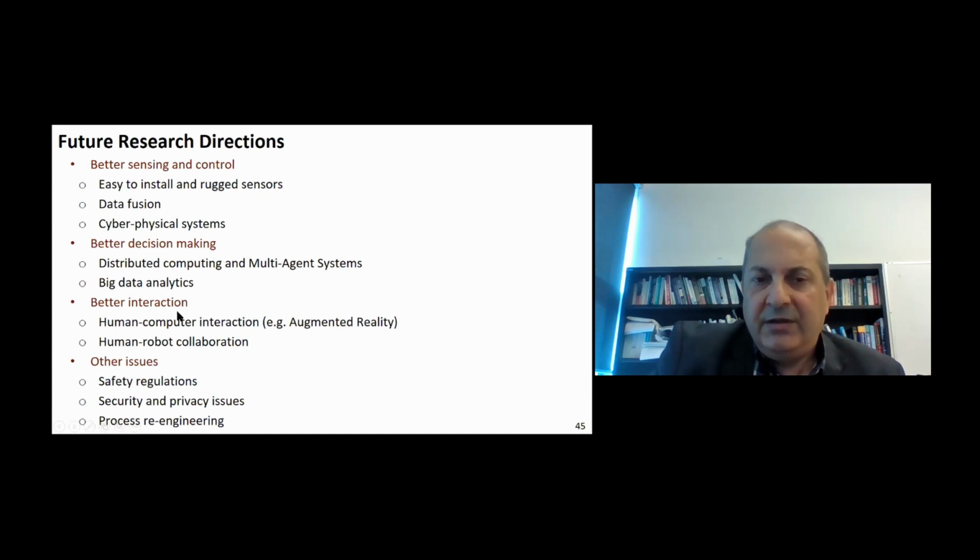We need better interaction. Here we have human-computer interaction. We have a huge amount of data that will be collected and need to be visualized, and for that, we can use perhaps augmented reality. And we need also human-robot collaboration. As I mentioned at the beginning, the human has to stay in the loop. So we need to have the workers working with the robots in a safe environment.